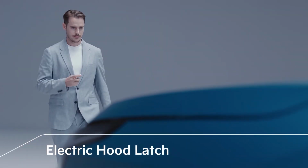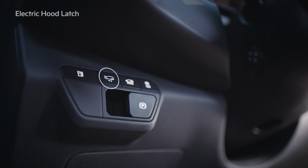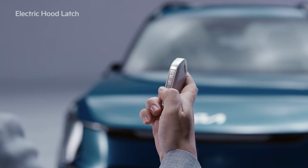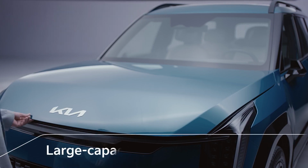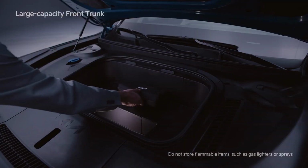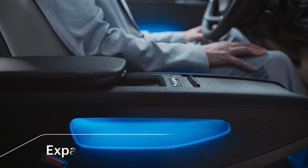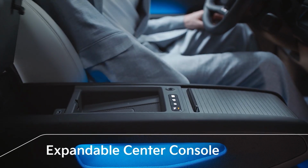The EV9 has an electric hood latch, and the hood can also be unlocked with the button inside the Kia Connect application or the smart key. The large capacity front trunk provides advanced storage convenience compared to the previous model, allowing passengers to conveniently store a slow charging cable. You can open the expandable center console by pressing the button at the bottom, and here you can store small items.